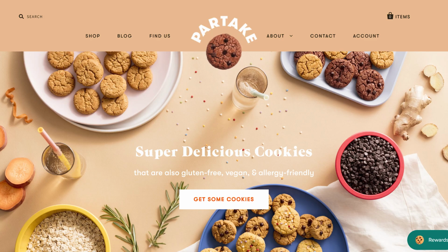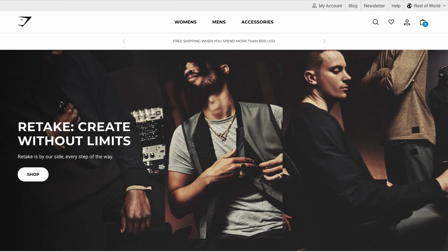Even if you already host your website using a service like Wix or Squarespace, you can use our Shopify Buy button, which embeds into your existing website, but gives you access to all of the Shopify features for only $9 a month. But you don't have to take my word for it.